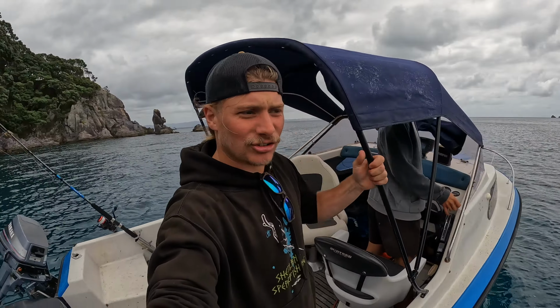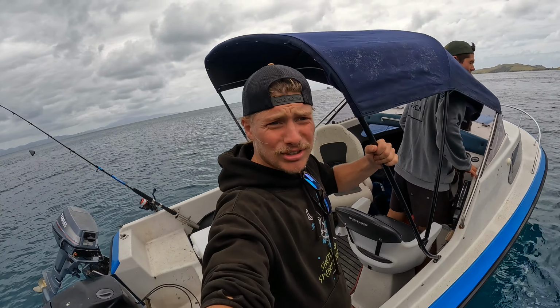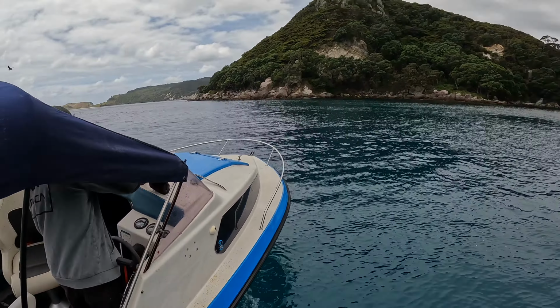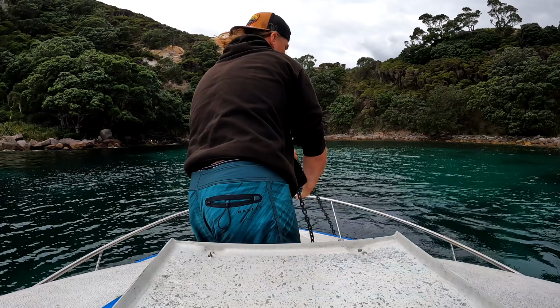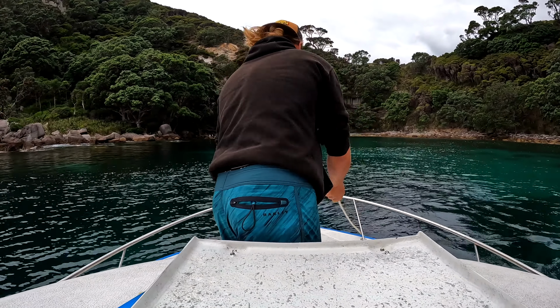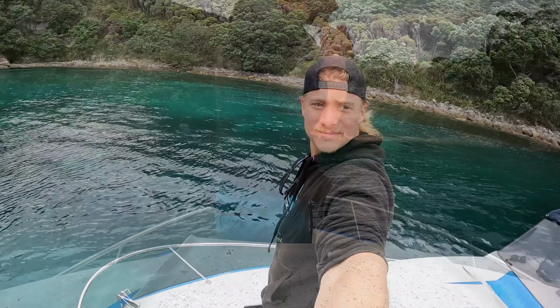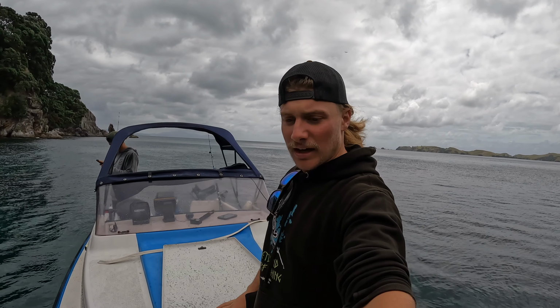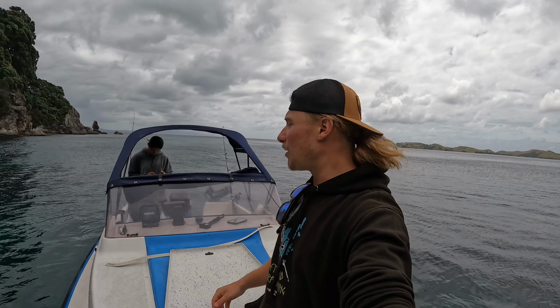I'm just going to anchor shallower and lube up and get into our suits. So far, we're in 5-6 meters of water here and we can see the bottom fairly clearly. So if it's even more viz than that, we'll be happy. Me and John are both pretty fussy. We like our good viz.